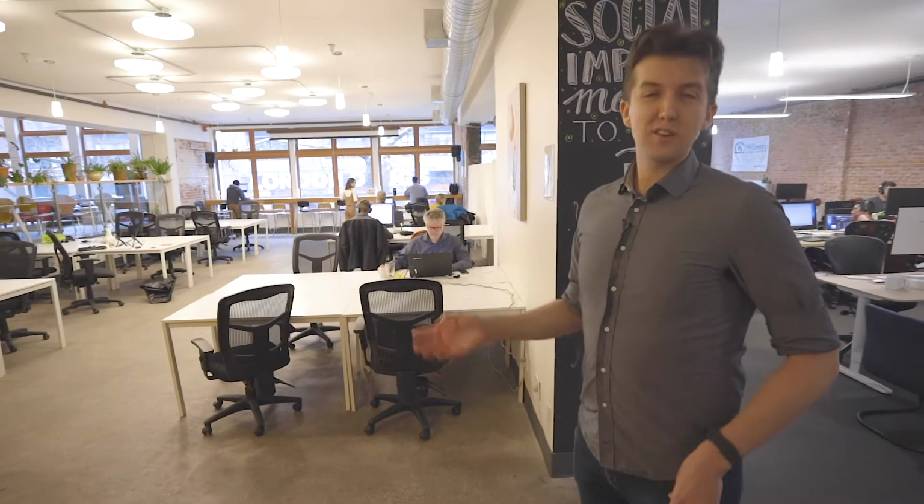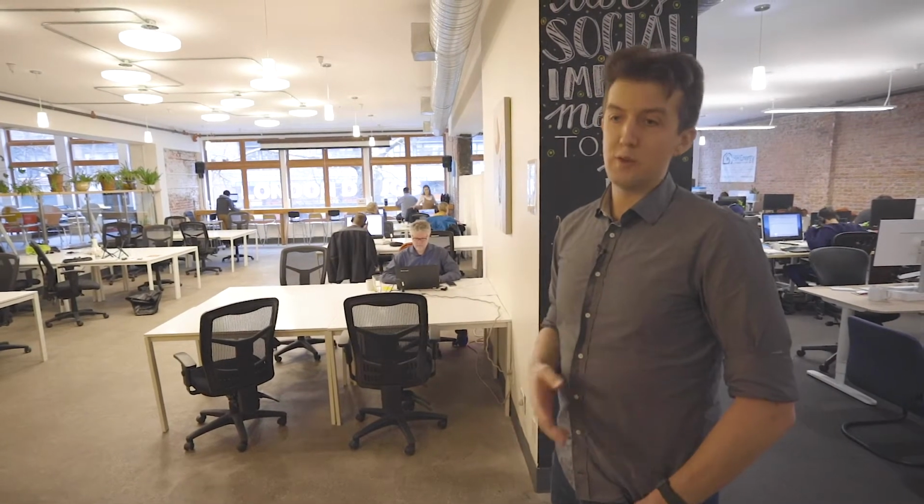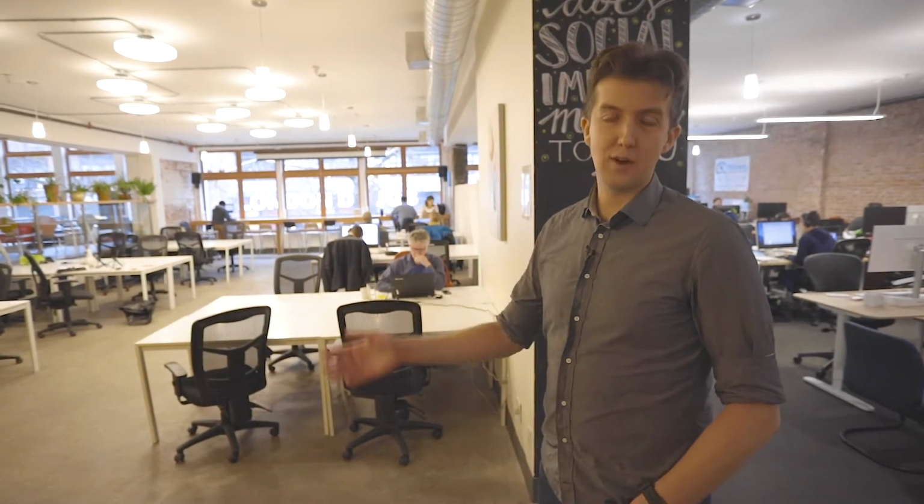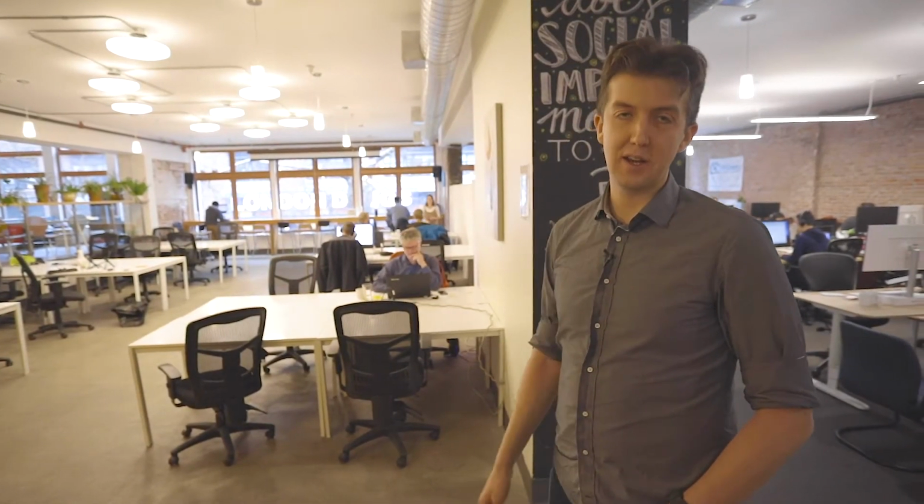Members that use the hot desking area just want a little more flexible workspace, so they're only working on their business a couple days a week, they're just starting off, or they need a downtown office only for a handful of hours, and we just allow them flexibility to come in and work when they want to.